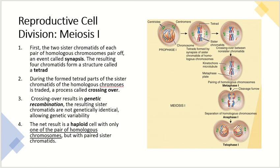Now, looking at the individual stages of meiosis, starting with meiosis 1. In the first step, the two sister chromatids of each pair of homologous chromosomes pair off, an event called synapsis. The resulting 4 chromatids form a structure called a tetrad.